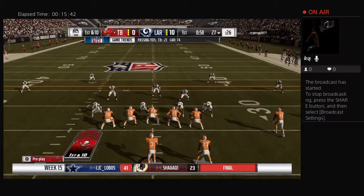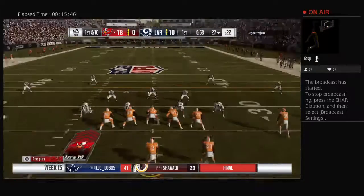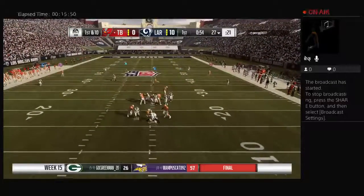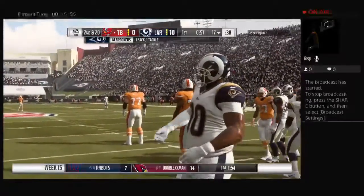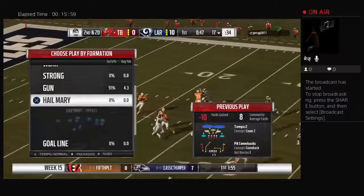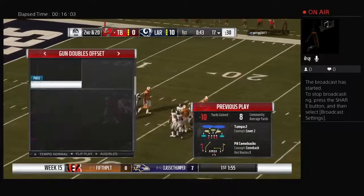White 25. Screen, triple C. First down, Winston. And down he goes on the pressure from the Rams defense. Michael Brockers. He's the one to get him, and that's sack number 7 for him on the year.